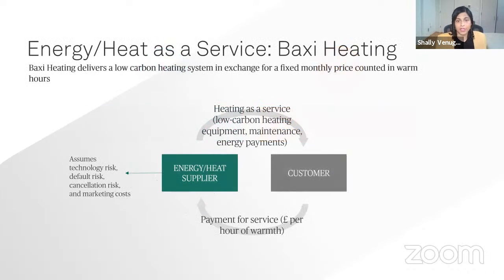So let's start with energy or heat as a service. This squarely fits into the first model. So this is an innovative financing plus delivery model that provides customers with a solution for decarbonization. In these types of models, a third-party company, as you see here on your left in green, provides energy or heat as a service to the customer in the gray box on your right. So this customer can be a homeowner, a landlord, or a social housing provider.